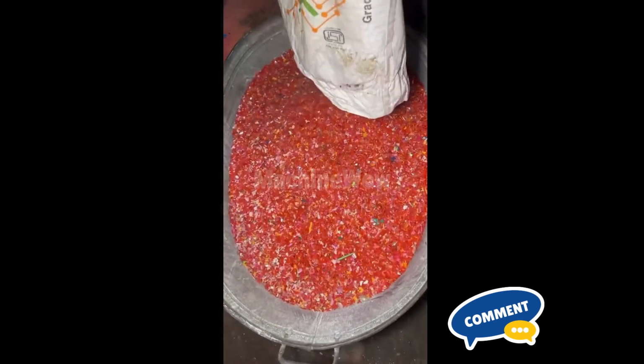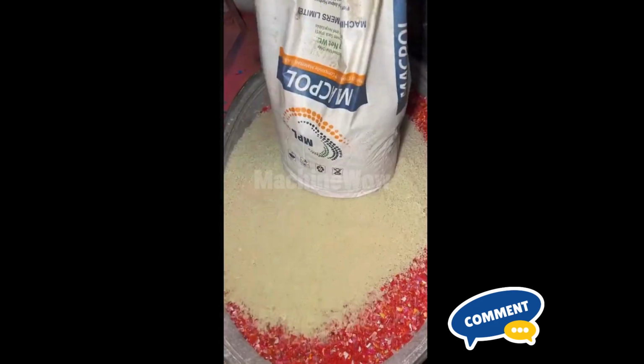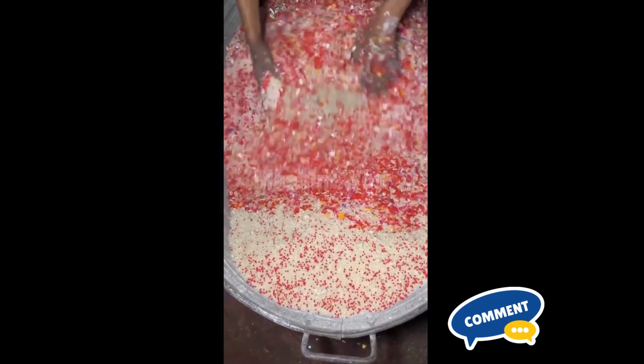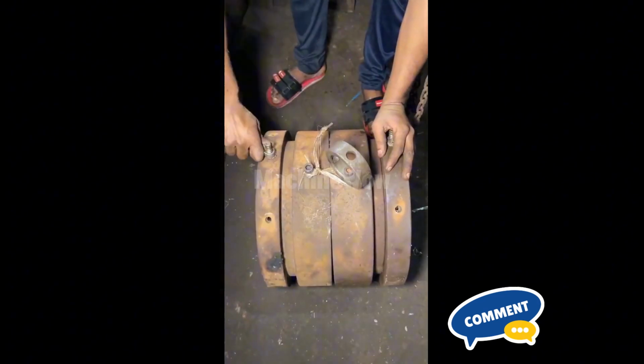Virgin plastic is fed into the granulator, which produces uniformly sized plastic pellets. If required, the plastic pellets are colored according to customer requirements. The plastic pellets are heated and drawn into fibers. Precise molds create beautifully shaped products.